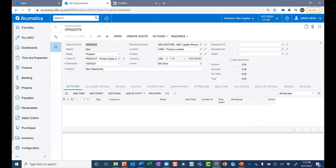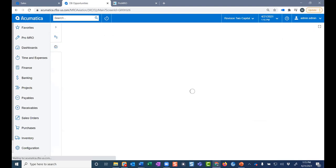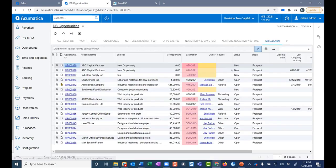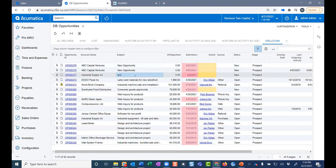We also have another view, which is the customer view. And on this view, we can see that we have orders that are ready to ship. We have a late order, so we might want to take that into consideration, or if they have some past due invoices, we might need to take that into consideration as we quote this customer. So that's the side panel, which is pretty cool, and it brings everything to your fingertips, and you can just go down the list and work the list. Then we can go back to the dashboard.